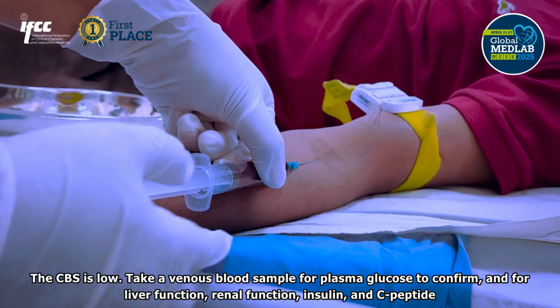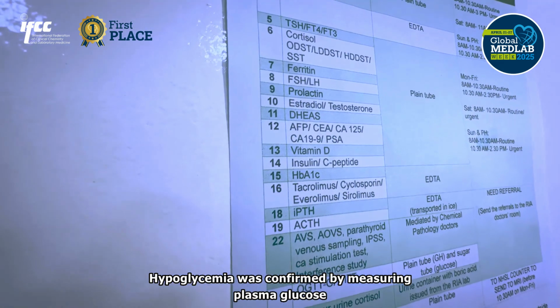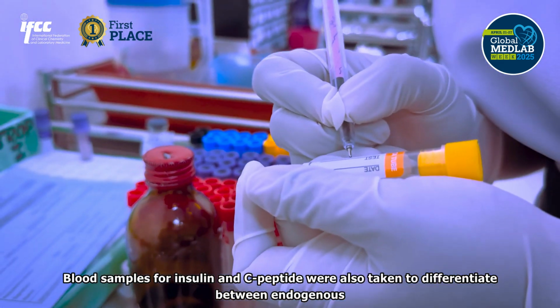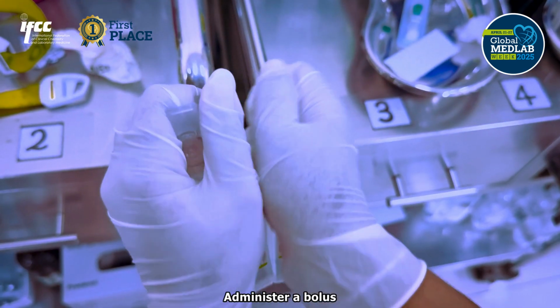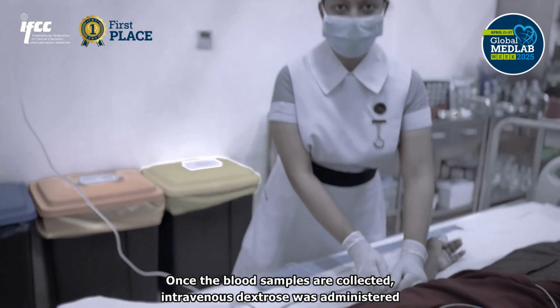Other tests include liver function, renal function, insulin, C-peptide. Hypoglycemia was confirmed by measuring plasma glucose. Blood samples for insulin and C-peptide were also taken to differentiate between endogenous and exogenous causes. Once the blood samples were collected, intravenous dextrose was administered.